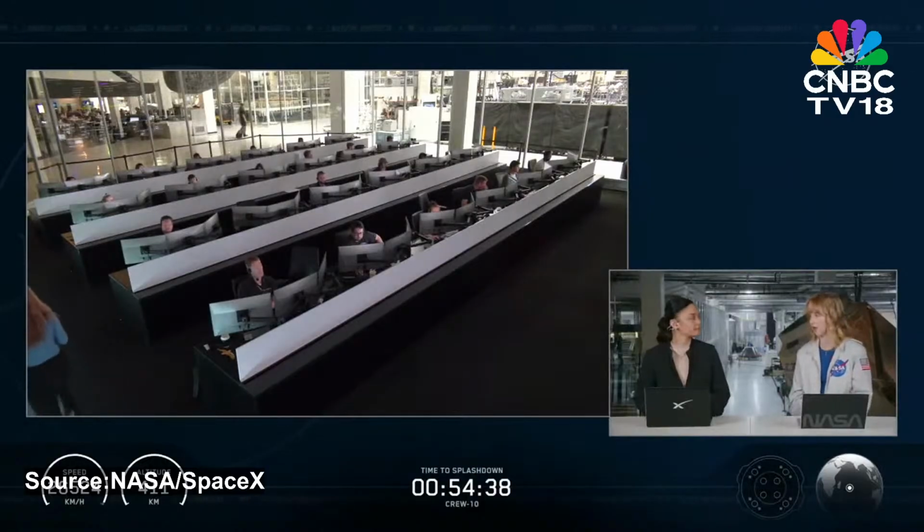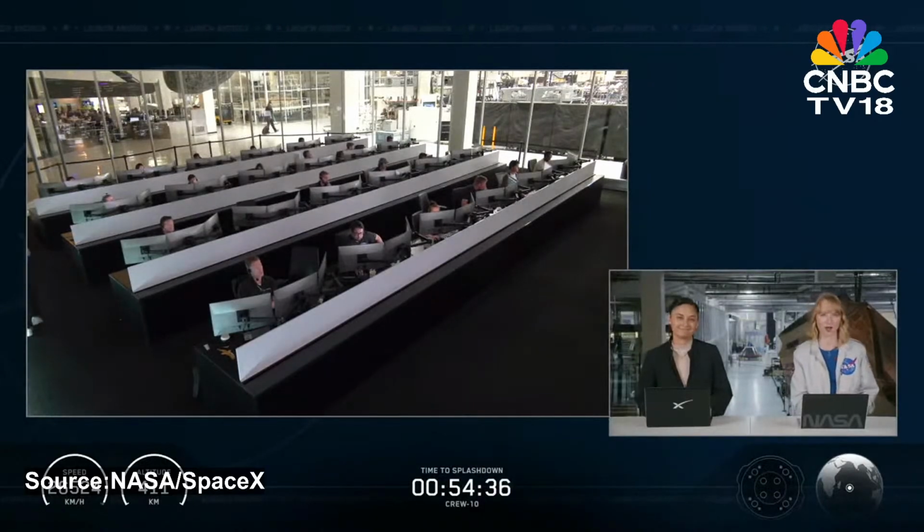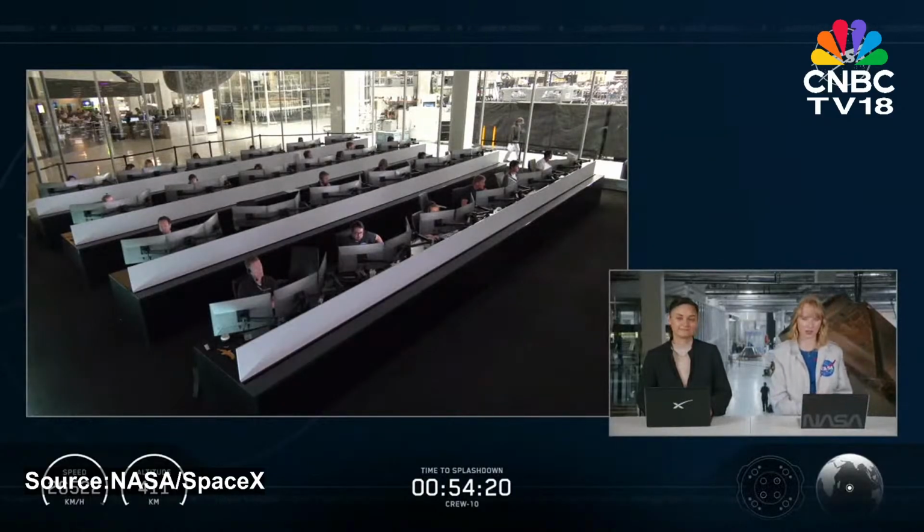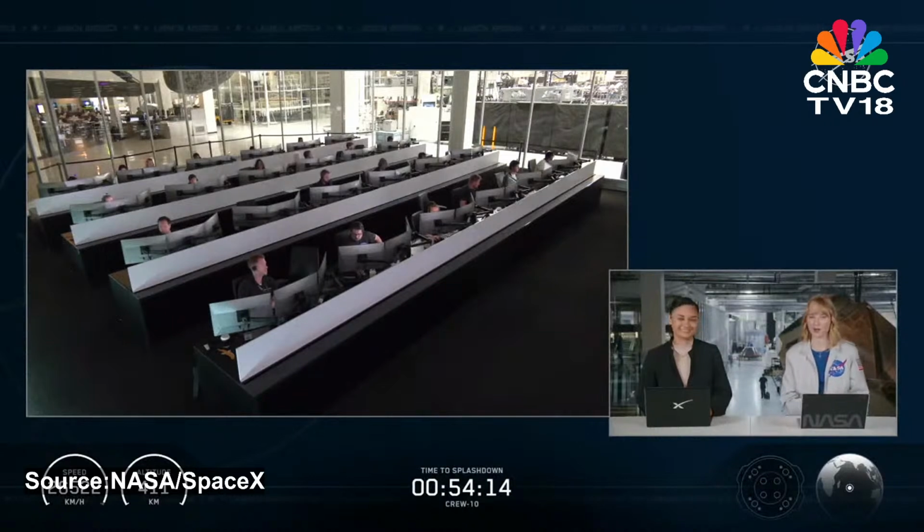There will be a few activities in rapid succession. So we'll have the claw separation, the trunk separation. We'll have a little bit of a loss of signal entry. Then we'll reacquire that signal after about 7 minutes. And then right before splashdown, we'll see those drogue and main parachutes deploy. And then we'll have splashdown off the coast of San Diego, California. Less than 55 minutes until we have that splashdown. So really ramping up here and getting excited for bringing our Crew-10 astronauts home.